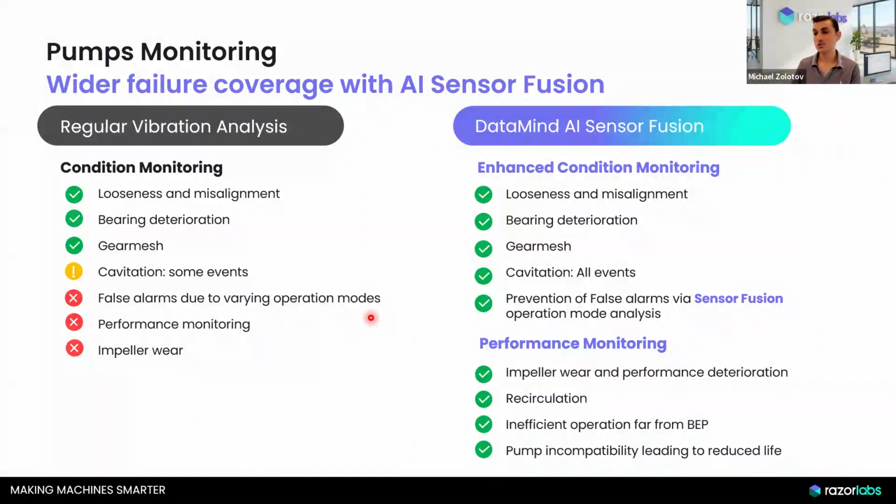So you can see here on the screen that whether it's cavitation use cases or impeller wear or other performance issues like working below Q min or above Q max, all of these cannot be seen in regular vibration analysis. But when we actually combine vibration analysis together with the flow and pressure and the motor current and the tachometer, all of these can be for sure monitored on the spot. Pump incompatibility is actually also one of the diagnoses. We saw sites that put either oversized or undersized pumps that are not in accordance with the process parameters. And obviously, that is also inducing stress on the pump itself, and it's shortening the lifespan of the pump.